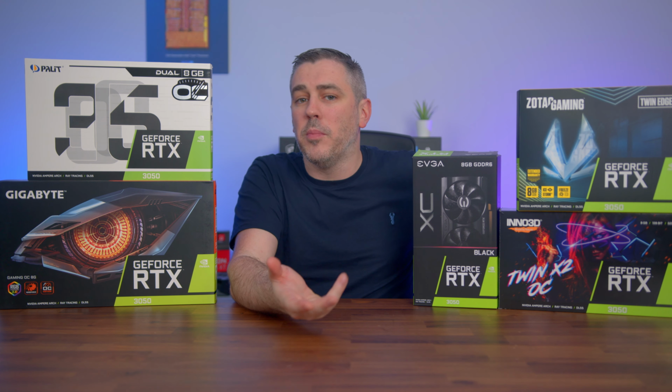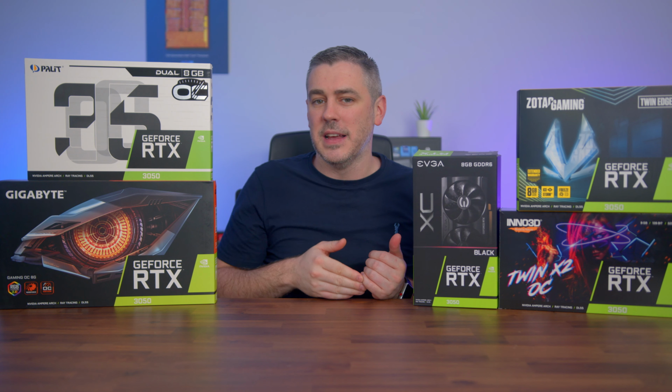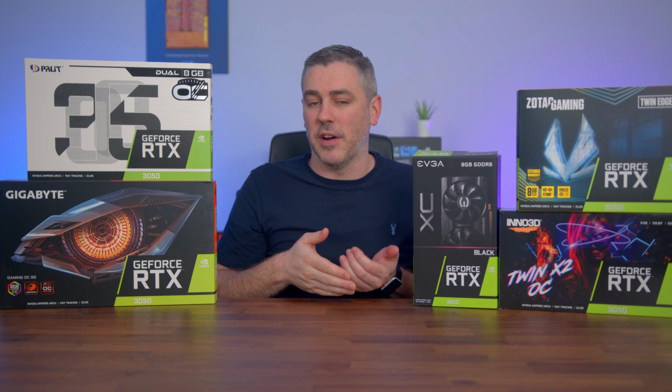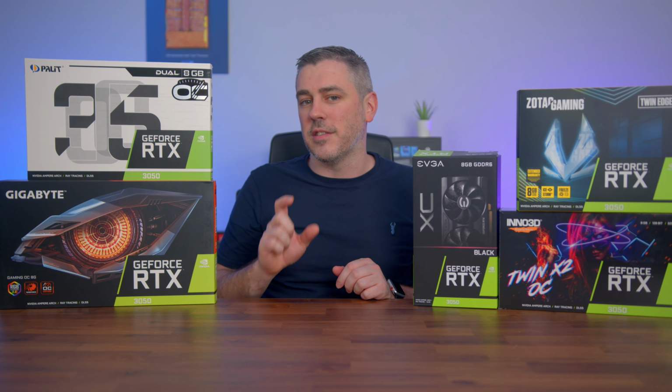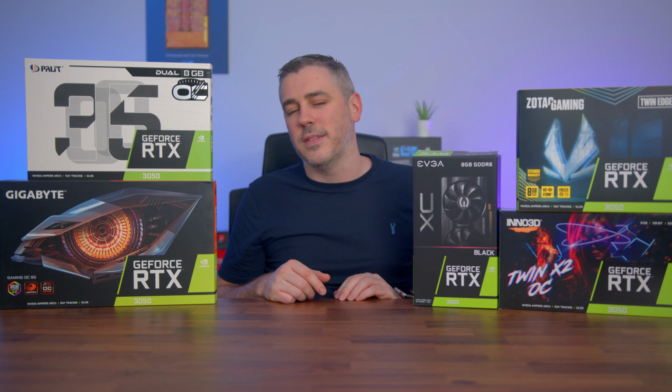So overall, performance is good. It's much better than the 6500 XT as we expected, and definitely offers a better value for money prospect compared to the 6500 XT, if these cards sit at their MSRP, which in all honesty, we all know they won't.